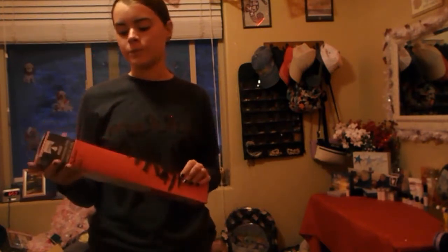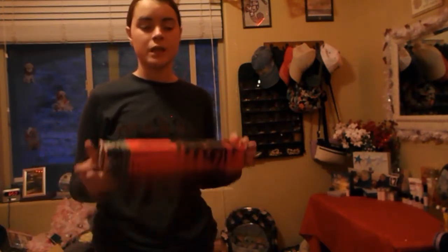I don't have a regular size tree in my room just because my room is pretty small. So I really don't have room for one. But you have a little tree right here, so I want to try and find a place for it.